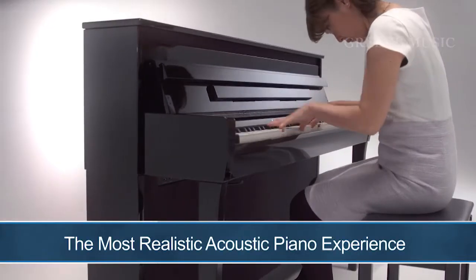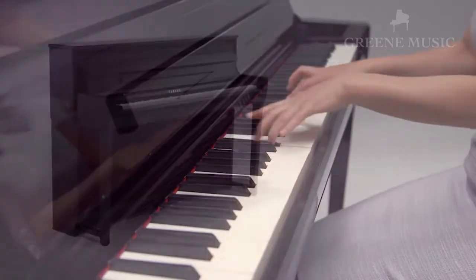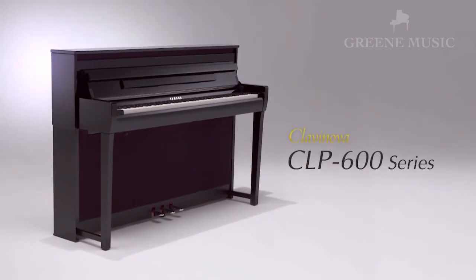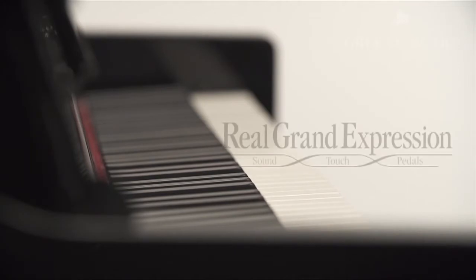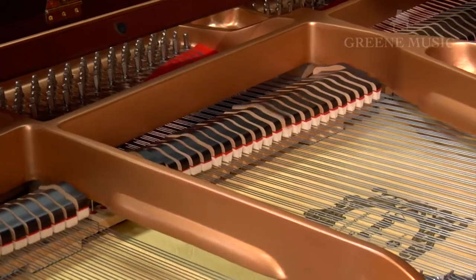What does a concert pianist, a music teacher, a professional musician, and a student look for in a digital piano? Everyone will agree it's simply this: the most realistic acoustic piano experience without compromise. So let's start here with a focus on the piano. Famous for its touch and tone, the CLP Clavinova continues its legendary commitment to creating the most realistic sound with its Real Grand Expression sound engine. This technology redefines the digital piano sounds and will astound even the most discerning ears with unprecedented acoustic tone reproduction.